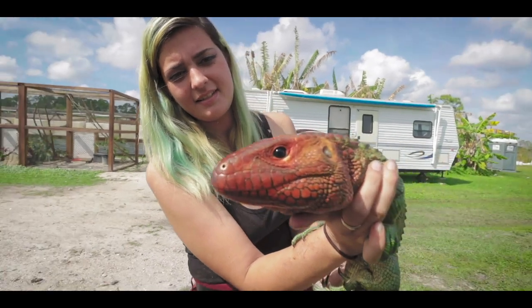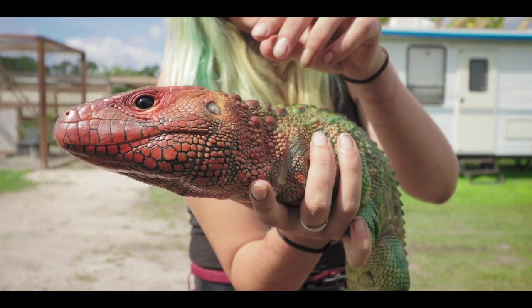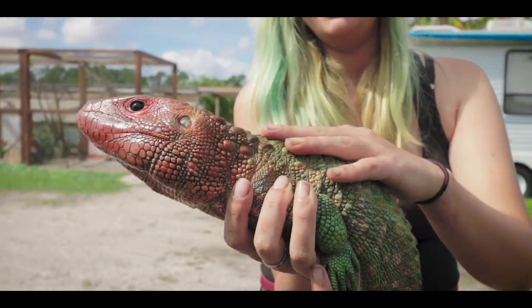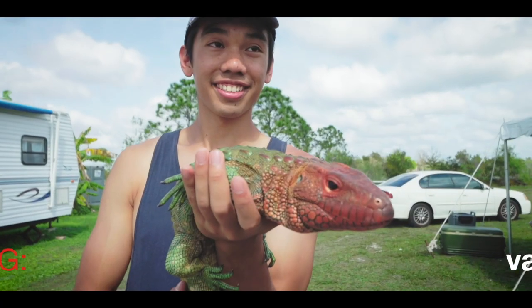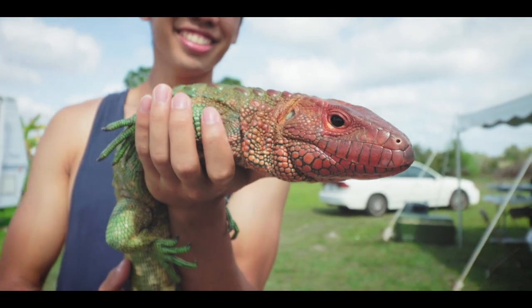Puddin. She is a female caiman lizard. So you saw those little tiny babies in this. Oop, I'm sorry, sugar. She's pissy. Yeah. Pudding. Yeah, shrimp. Beautiful.